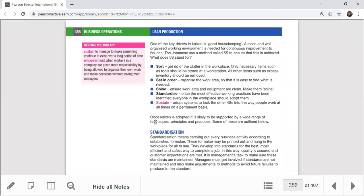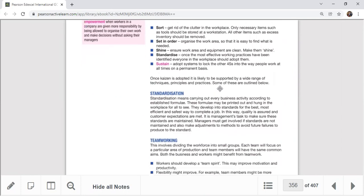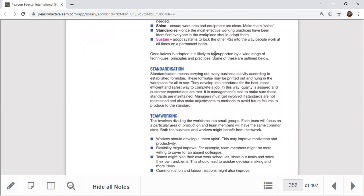Sustain. So once Kaizen is adopted, it is likely to support a wide range of techniques such as principles and practices. After Kaizen is adopted, there are some other principles we can practice. This is another concept of lean production. Number one, standardization. Standardization means carrying out each business activity according to the established formula. This formula may be printed out and hung in the workplace for all to see.